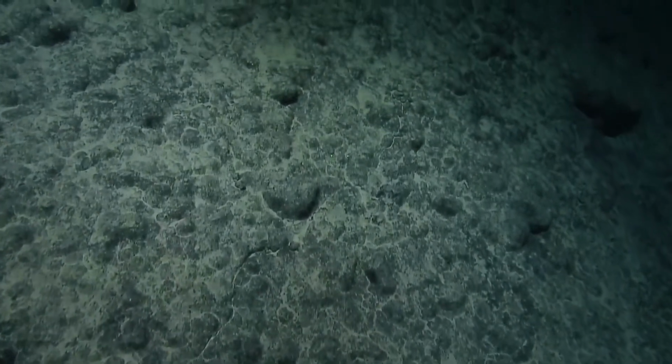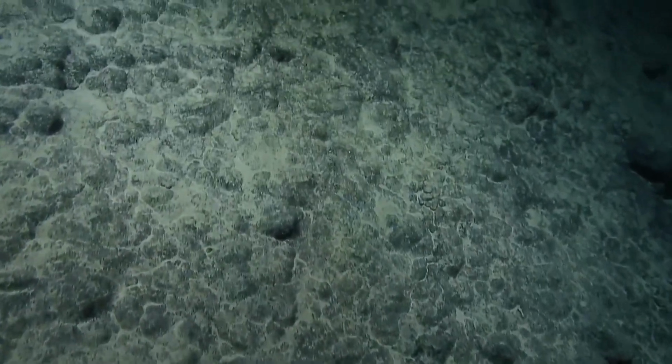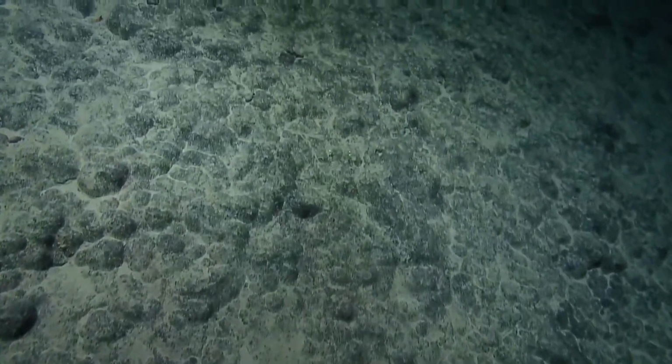Okay, I saw a little bit of biology, but we missed it. It's going by pretty quickly. Stalked crinoid.